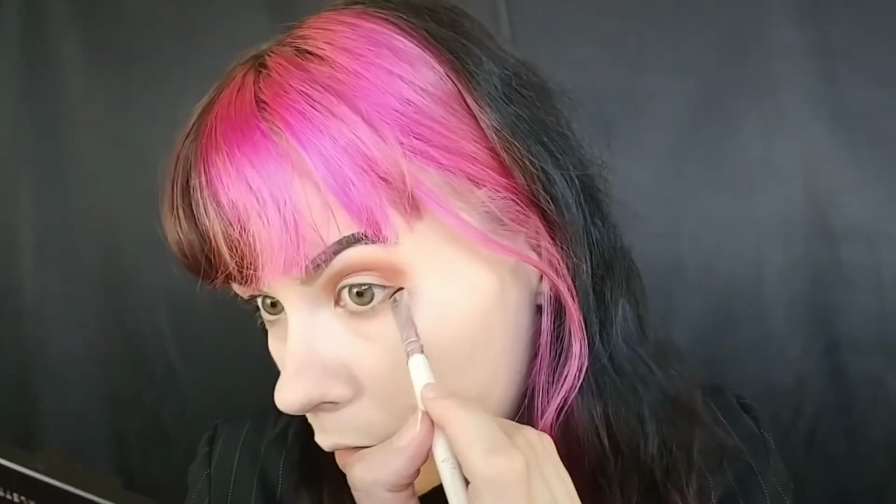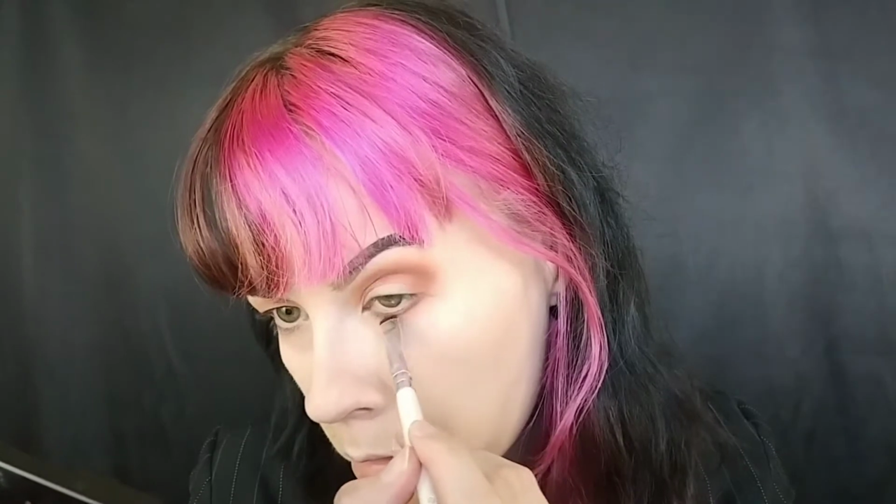I'm going to use an e.l.f. smudge brush just with the same shade and sweep it on my lower lash line.